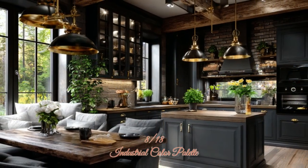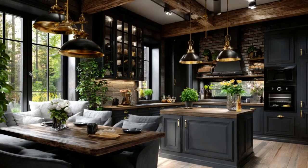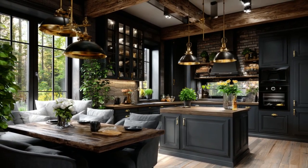Industrial kitchens often stick with neutral shades, grays, blacks, whites, and metallics. Pops of color come through in accessories or accent pieces.